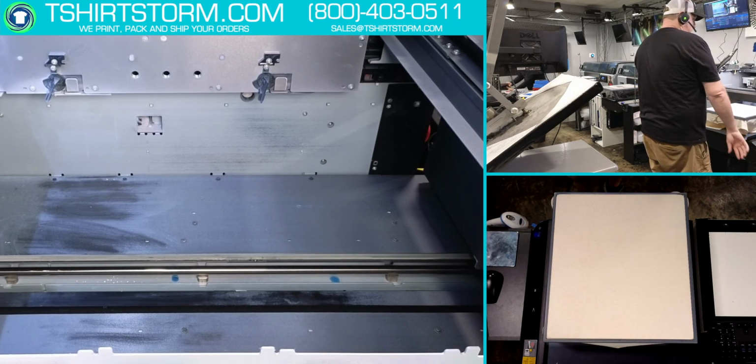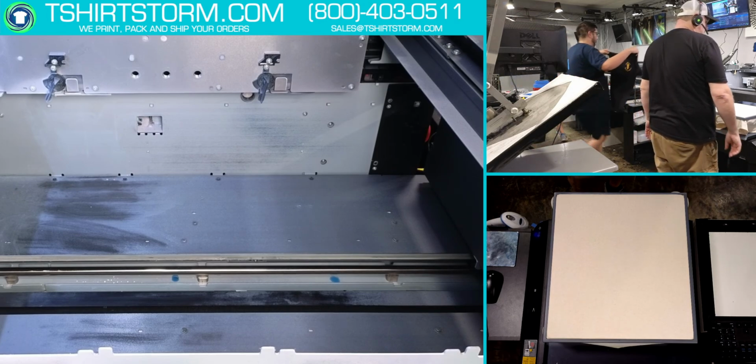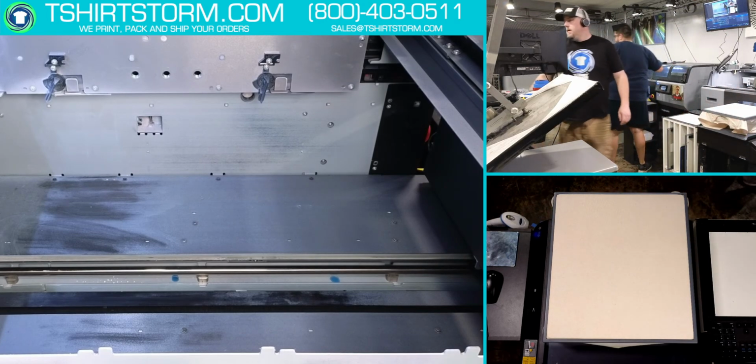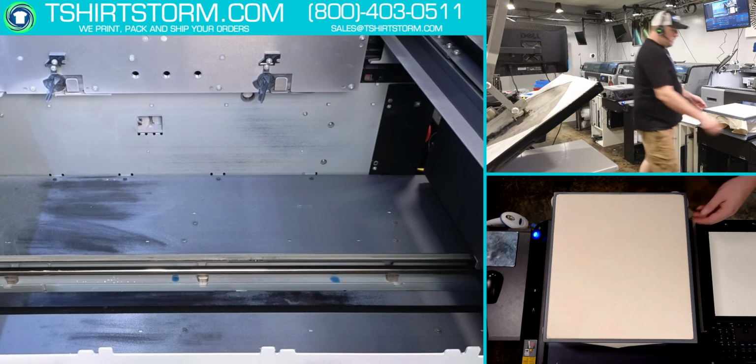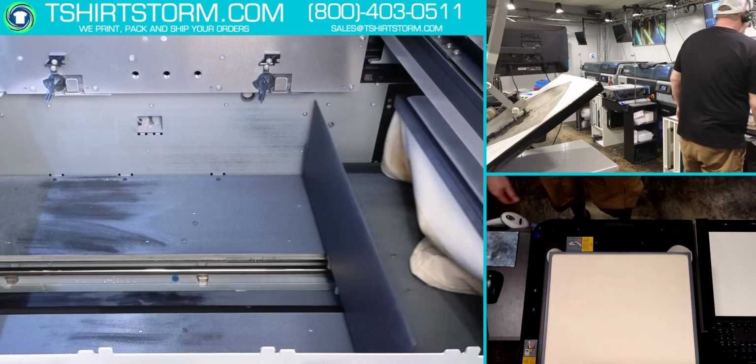Okay. Waiting for the printer to prep the next job. And I might not have sent it. Yeah, as long as I didn't send it to the wrong place. Okay, it's all right. All right, here we go. Mom's favorite ride.